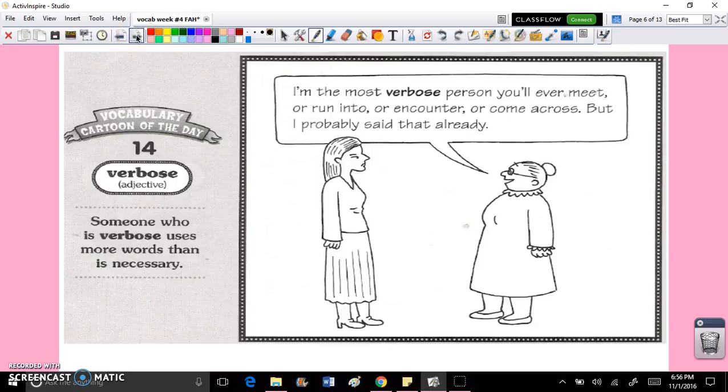All right, next we have the word verbose. Verbose is an adjective, and once again, it's an adjective to describe a person because someone who is verbose uses more words than necessary. So it's similar in a way to loquacious. A talkative person is definitely using a lot of words. But verbose is about using words that you don't necessarily need to use. It's not that you're necessarily talking a lot, although you are. It's more about being repetitive.